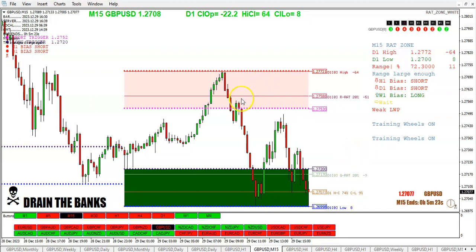And Red Rats had a feast earlier, or did they? Maybe not. That was only 52 pips from here to here, but if anybody did take that short, they were rewarded. And the Green Rats feasted once. Looks like they might want to get ready to feast a second time.